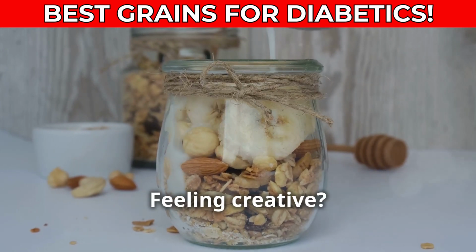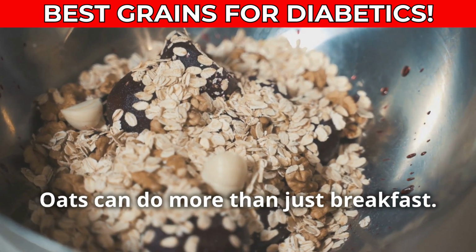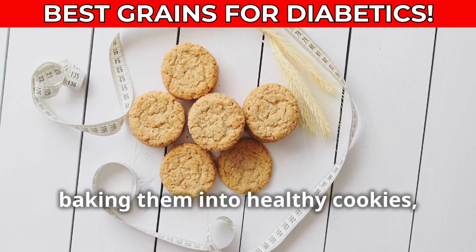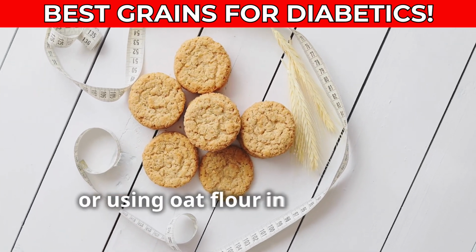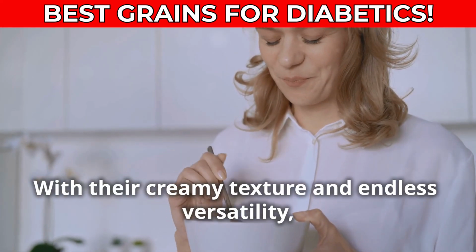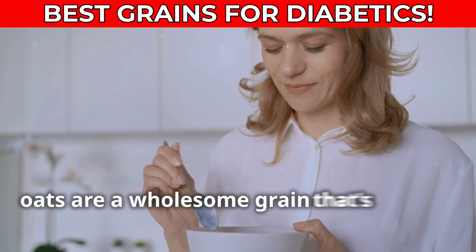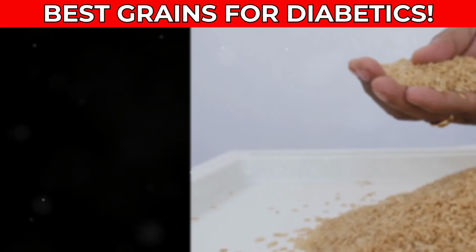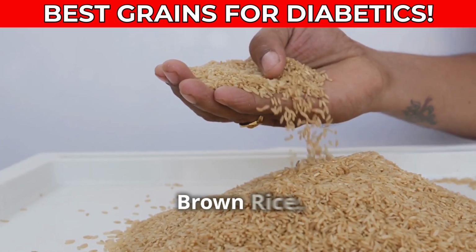Feeling creative? Oats can do more than just breakfast. Try blending them into smoothies, baking them into healthy cookies, or using oat flour in pancakes. With their creamy texture and endless versatility, oats are a wholesome grain that's easy to love and even easier to enjoy. Number 5. Brown rice.